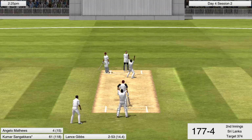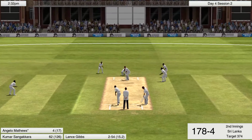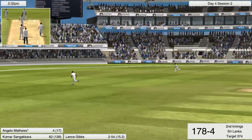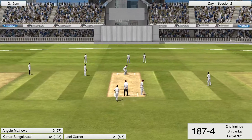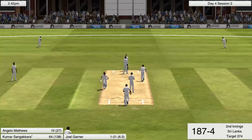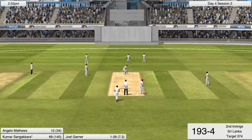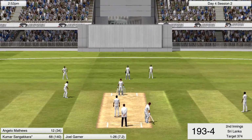Oh, lots of spin for Gibbs. He's bowling beautifully. They appeal to the umpire again, but this time he says no. Oh, that's nicely played from Matthews. Stepped out and met the ball on the half volley and punched it down the ground for 4. Oh, a glorious straight drive. Sangakkara showing the full face of the bat. Ooh, that ball moving away down the slope here at Lords.